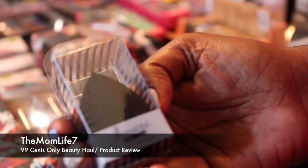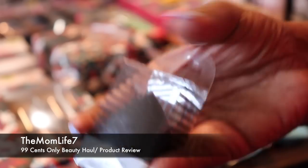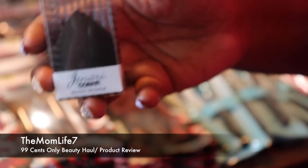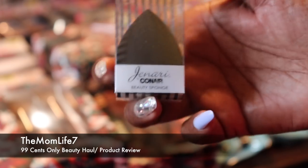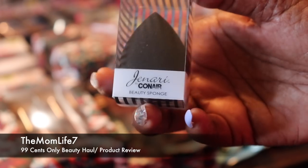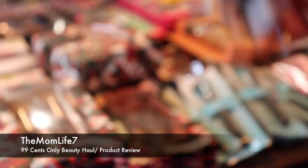All right. This is by Conair's Genari. It's a beauty sponge. It's black. It's cute. And I kicked myself after I got it. I was like, dang, why didn't I grab more? Because these are cute and small, and they're the perfect size for a giveaway. If I'd grabbed at least one more of these, I could have kept one and gave one away. I'm so stupid. But anyway.